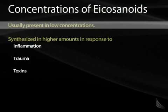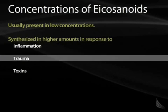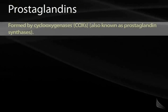Eicosanoids are generally low in concentration in the body. However, the synthesis of eicosanoids can be upregulated in response to multiple factors, including inflammation, trauma, and certain toxins. This is an overview of how these molecules are created. As you know, the membrane bilayer contains many phospholipids, which are converted by phospholipase A2 to arachidonic acid. Arachidonic acid can then be converted by multiple enzymes, including COX-2 and COX-1, to prostaglandin G2, H2, and then are converted in tissue-specific isomerase fashion to different molecules such as prostacyclin, thromboxane A2, prostaglandin D2, E2, and F2. And all of these compounds have different roles downstream. Prostaglandins are formed by COX enzymes, which are also known as cyclooxygenases, and also known as prostaglandin synthase enzymes.